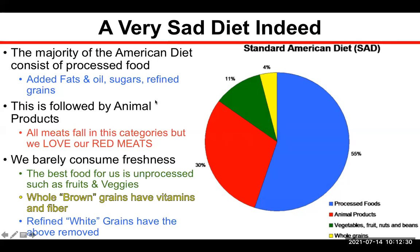The other main composition of the standard American diet is animal products. We love our meat in this country. And if you go into climate change, that's a whole problem in itself. But when we relate this to health, the red meats are the worst for our bodies. Yes, they are high in proteins, but they are also high in the bad fats.